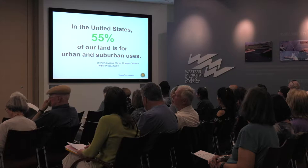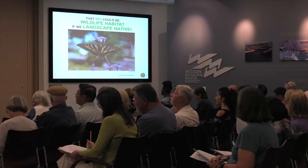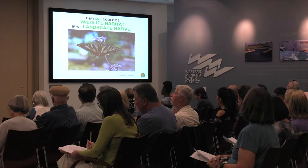So in a nutshell, the reason why we need to do native plant landscaping across the United States is because 55% of our land use is for urban and suburban uses. 41% is for agriculture, and only 4% of our wildlands are left. What we do in this 55% matters for water use, for decreasing use of pesticides, for protecting our watershed, for not stealing water from distant river ecosystems, and for supporting the nature of where we live. We need to help nature because she's struggling because of our actions. So that 55% could be wildlife habitat if we landscape native.